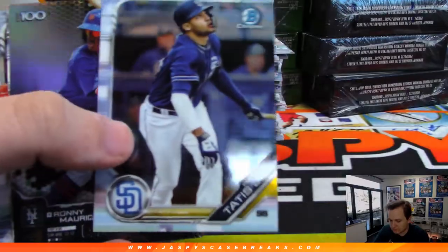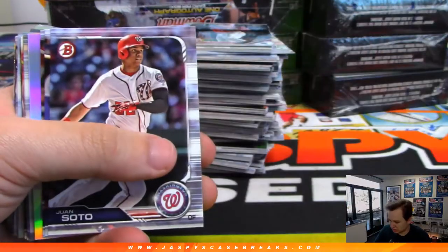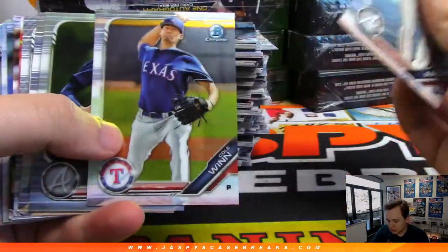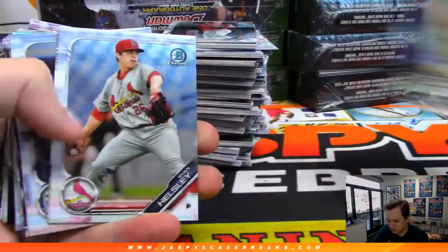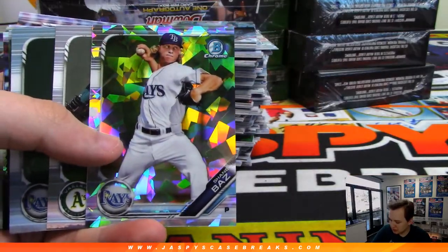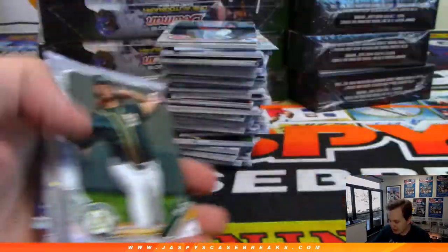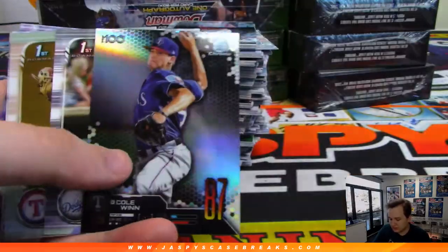All right, here we go. There's a Tatis. There's some inserts there. There's a refractor right there, just a Sheffield. Those will all ship, of course. Alright, looks like our first card is Shane Bass. The Atomic. Those are not numbered. Shane Bass still goes to the Rays. Top 100, Cole Winn.